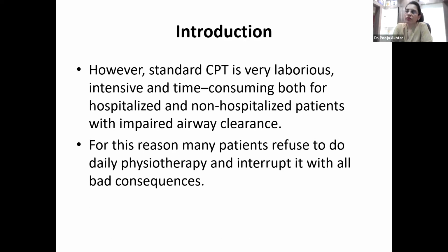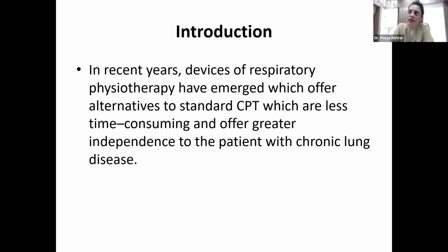So for this reason, the patients are not able to reach us, and this chest physiotherapy being very, very laborious, once the patient is discharged from the hospital, we lose their follow-up. So it is necessary that we give them something so that they maintain their respiratory exercises. In recent years, a lot of devices for respiratory physiotherapy have emerged in the market, and they offer an alternative to standard chest physiotherapy. The patients can carry these devices, they are less time consuming, and they offer greater independence to the patient. They can perform the respiratory exercises at their own ease.